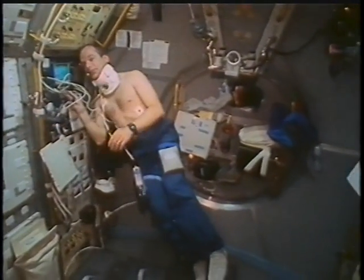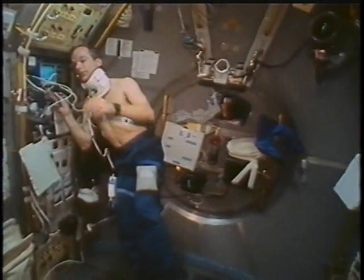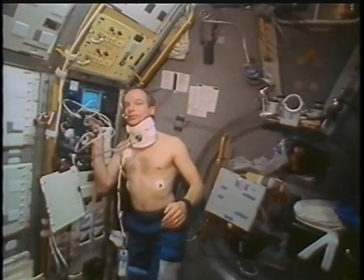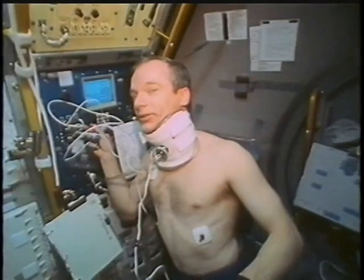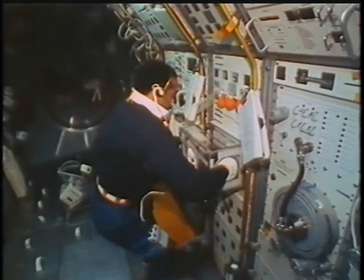Here you see Charlie Precourt conducting an experiment called baroreflex. It's a way in which we can apply positive and negative pressure to the neck, and that causes the heart to react in a certain way. We study the reflexes of the heart, the ability to increase and decrease the heart rate in response.